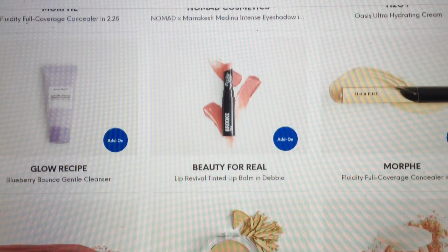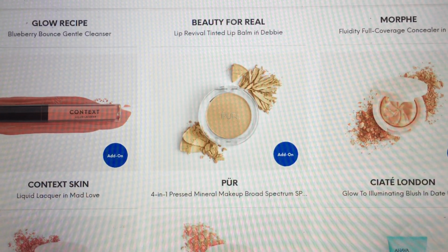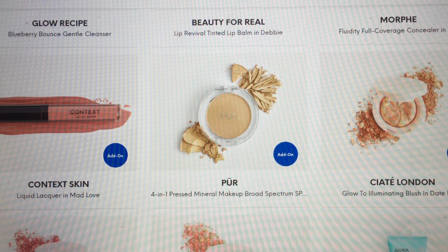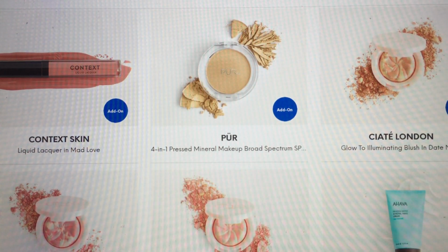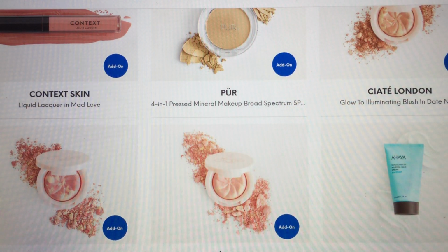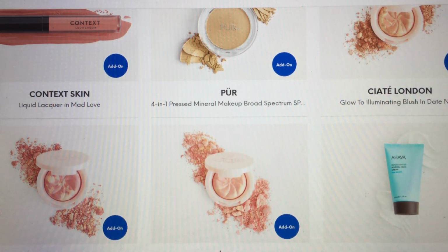And that's it here. The Glow Recipe, the Beauty for Real. The Morphe I chose in a lighter color. Context I told you was a brand that I was so impressed with. Pure is one that I want to try again. The Ciate London blushes, if you can, grab them for $3. I think this is a steal. I got them in the BoxyCharm last month, and I am loving them. It is a marbleized, it has a bit of illumination to it. So if you like illumination blushes, I didn't know I did, but I do. And I think this is a win.